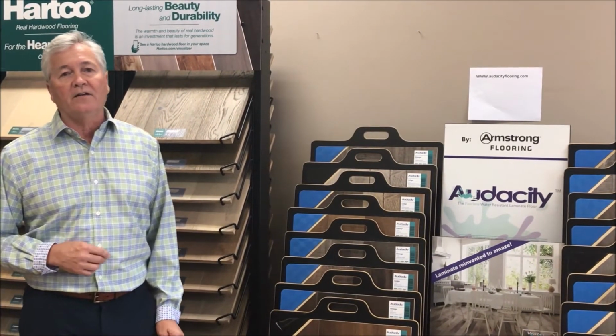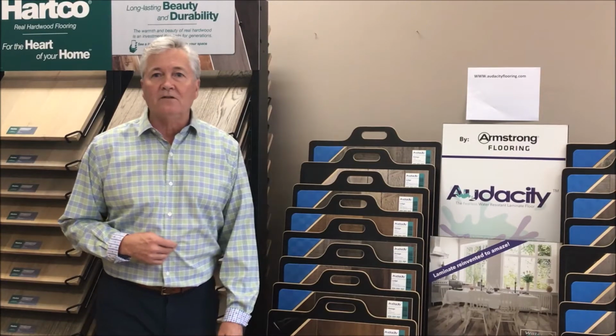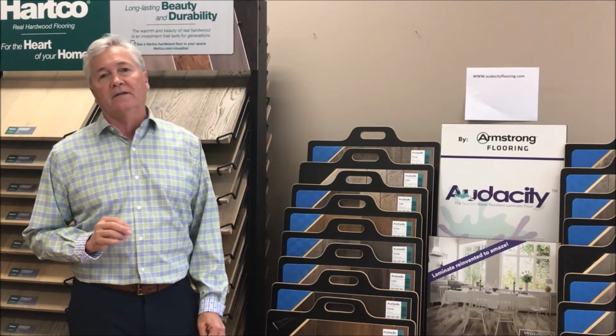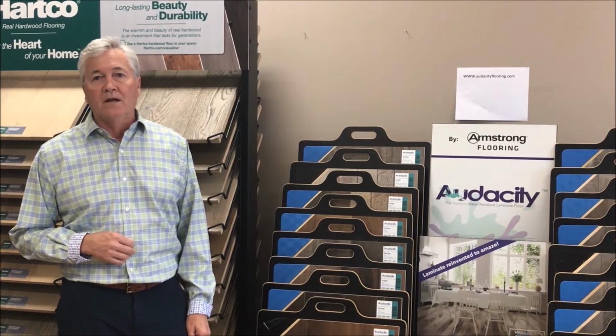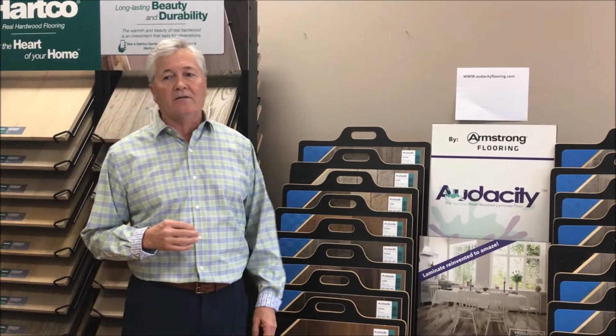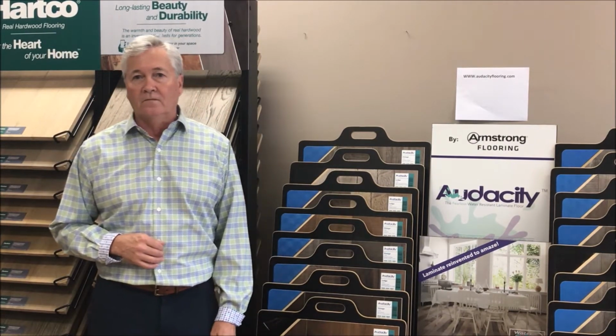The nice thing about Audacity Laminate, it has a 72-hour topical water warranty. That's right, 72-hour topical water warranty. This is longer and much greater than anything else in the industry.